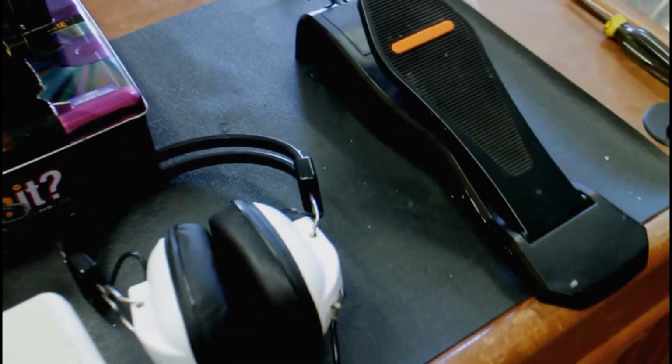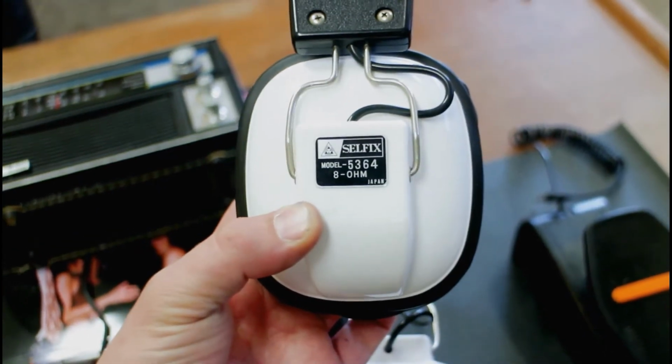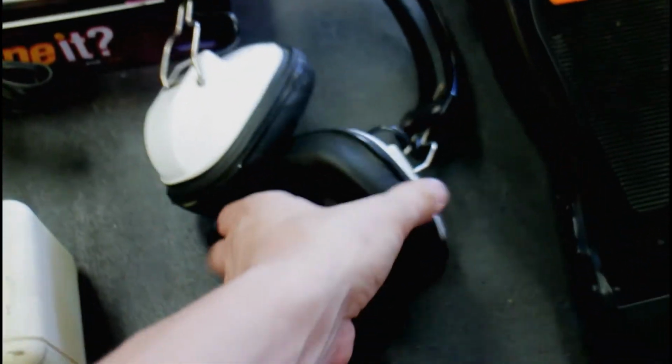The next item that sold was these vintage headphones. They cost me $2. They're Selfix 8-ohm model 5364. They're in really, really good shape. The cushion's not cracked or coming apart or anything like that. And they sold for $22 plus $12 shipping. They're going to the US. It will actually more likely run me about $15 shipping, but that is all right, and I paid $3 for those.